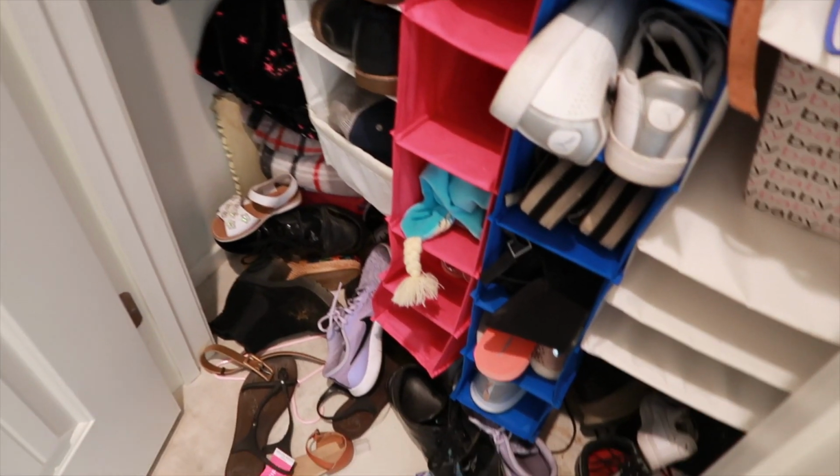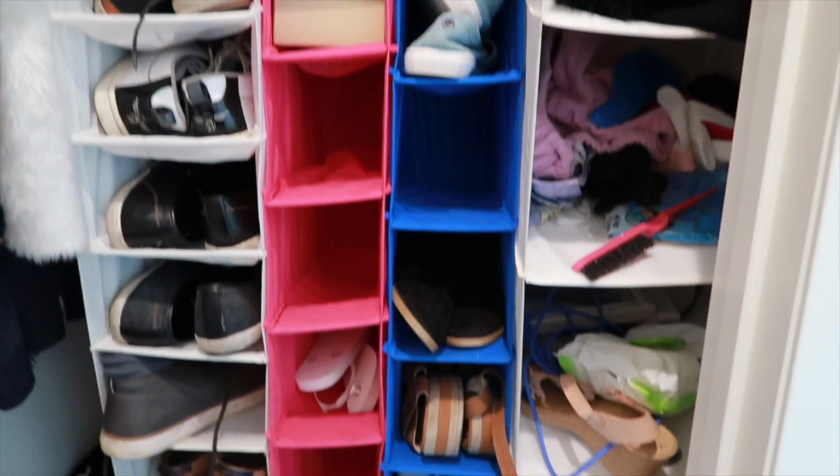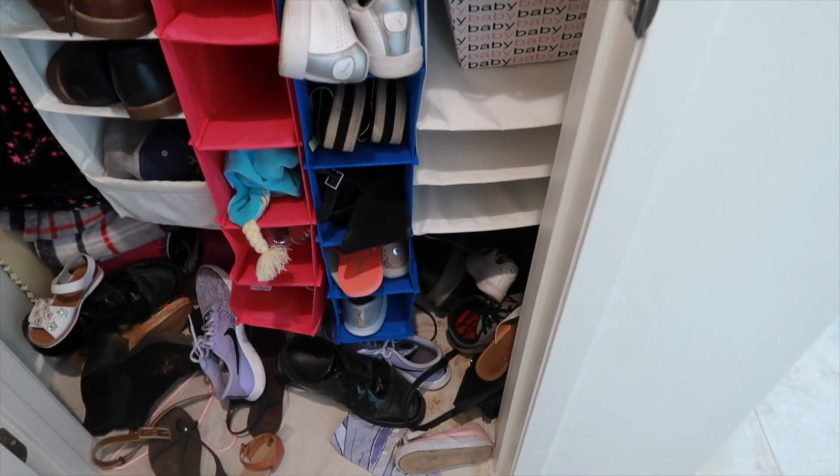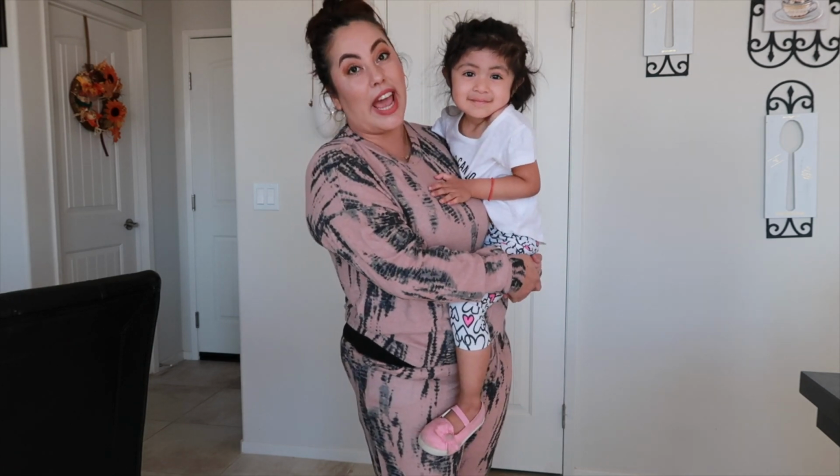I also want to organize a little bit of that room where I have all of the shoes, because it is driving me crazy and I need to do that before I just rip everything off and want to throw everything away. So I need to get that done as well, right, Mama? And my little helper is gonna help me decorate today.